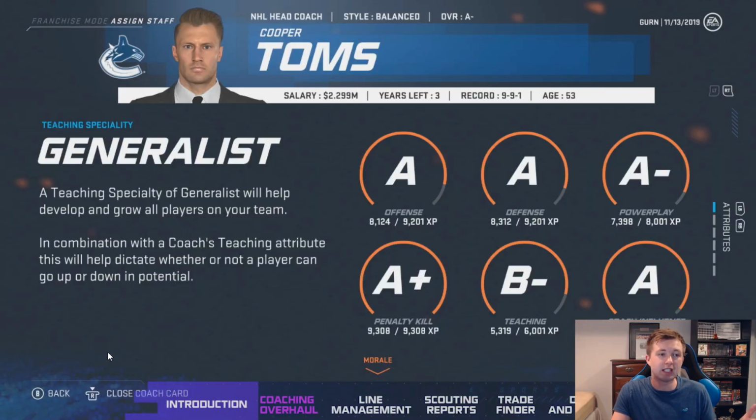Now, these coaches you can see here are not real-life coaches. There's no Babcock or anything like that. They're made up, but they do have a face at least, which is awesome, unlike the player, which is just the silhouette. They have an actual face. I forget how many there are. I think something like 130, so there's quite a bit. Hopefully there's not too much repetition.